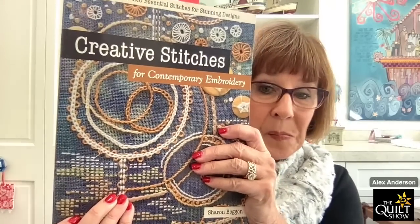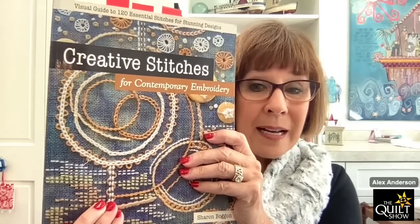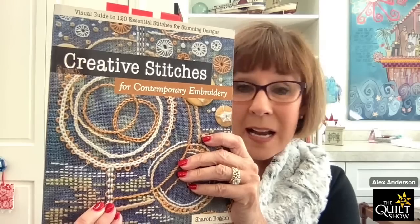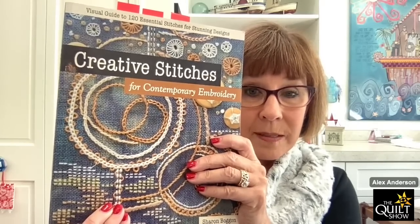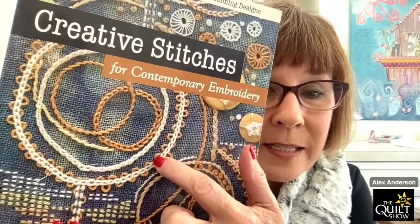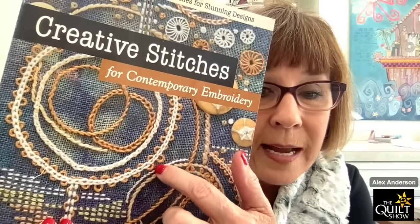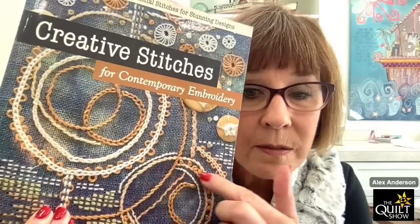What does the book look like? It's a good book. And like I've said before, I don't own just one book, I own a bunch. And this is the one that I'm going through right now. Look on the cover. That is just your chain stitch, and then you just loop in and out. Maybe you hadn't thought about that. There's another one right there. So it's just a good one to add to your library.